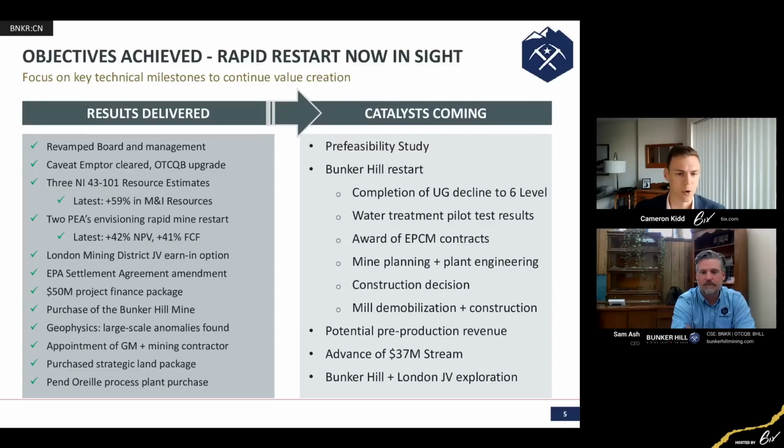Absolutely. What are your plans to realize value from the London joint venture? Well, when we look at the London joint venture, there are some slides and presentations on our website that talk about it. But when you have the mineral endowment and the land endowment for a historic mining district that produced over 600,000 ounces pre-World War II at a head grade of 23 grams a ton, and along that same structure you have over 7 kilometers of unexplored strike length, that's a pretty compelling opportunity.